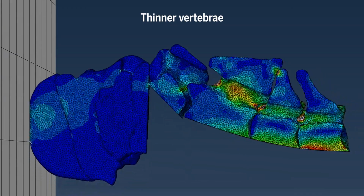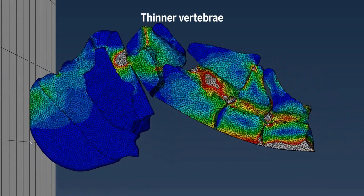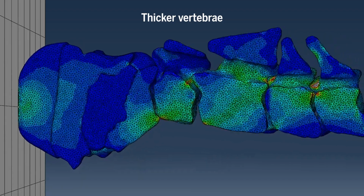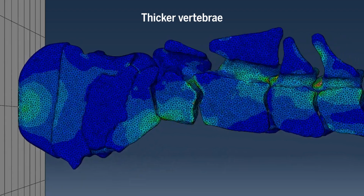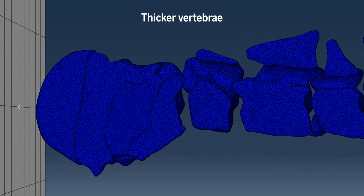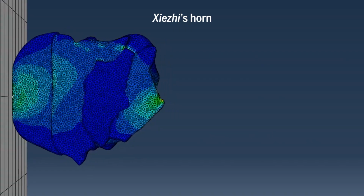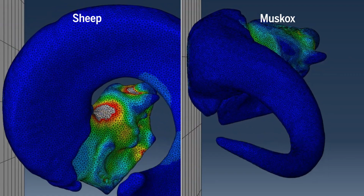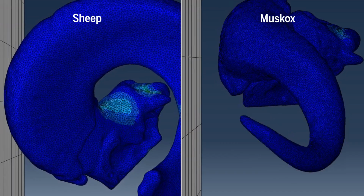After running simulations of headbutting with and without this extra overlap, they found that the thicker vertebrae better absorbed the blow of intense combat and prevented the head from rotating too far. Simulations also revealed that the disc-shaped headgear better protected the brain than the horns of sheep and musk oxen.